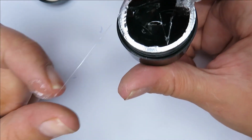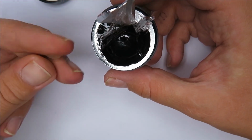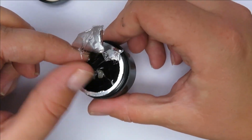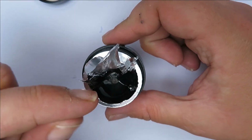Is it meant to be like that? Is it meant to be like the multiple stuff, do you reckon? I wonder. Because that's proper, I was expecting more liquidy. That's like the multiple stuff. Maybe that's what it's meant to be though.